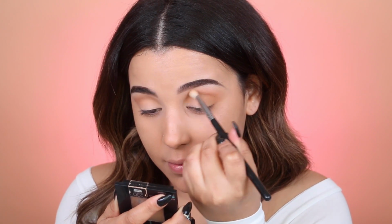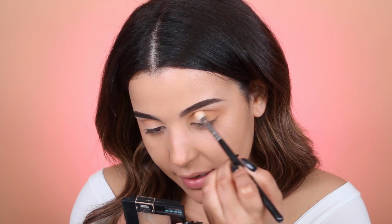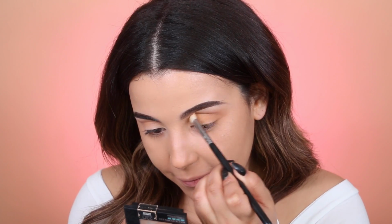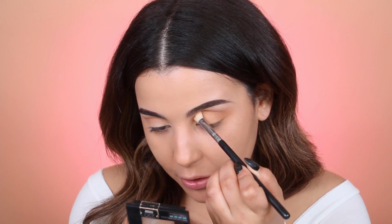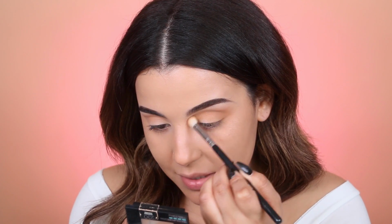What I'm doing with this color is I'm really building it up in my crease. So I'm applying it, I'm going back and forth. I'm still trying to blend, but I'm also just focusing it in the crease because I really just want this area to be defined.